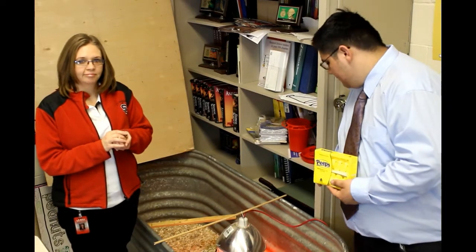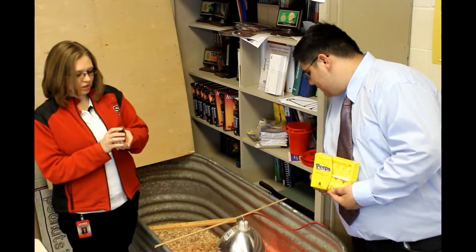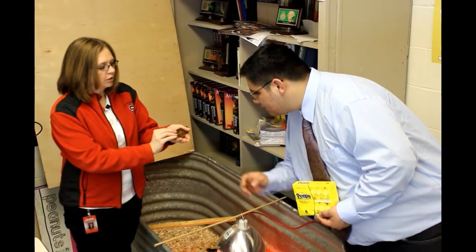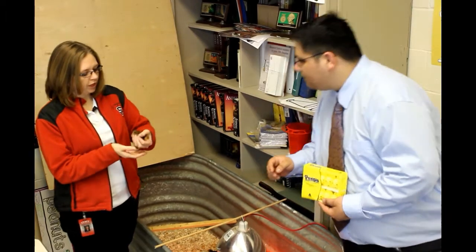And how long do we plan on keeping these chicks at the school here? Well, we'd like to keep the chicks for a couple weeks so that we can watch them grow. They're just a few days old and they're already starting to get little feathers on their wings, so we like to watch them grow a little bit and see them change and progress. And what will happen to these chicks after we give them back?